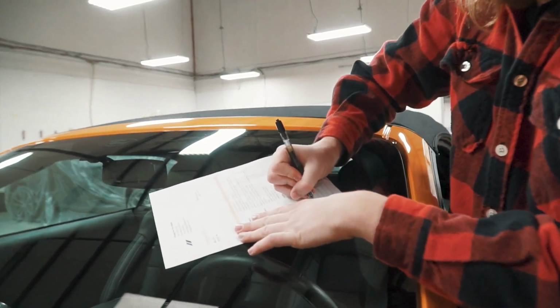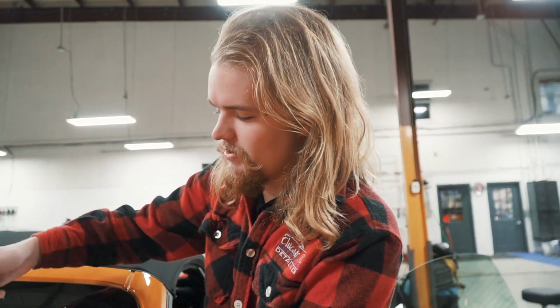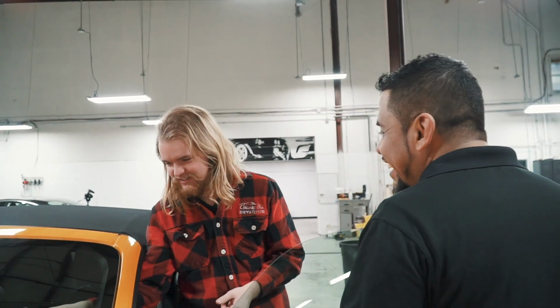What is it? Single step? Yeah. Modesta, Modesta. Single step BC-08. Modesta, Modesta. Full exterior. There you go.